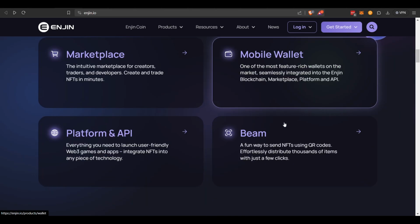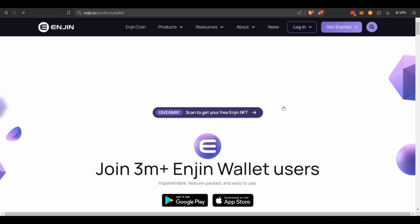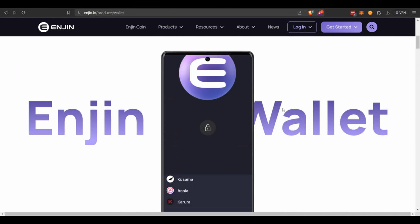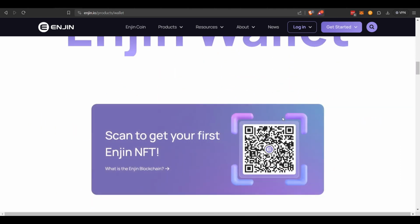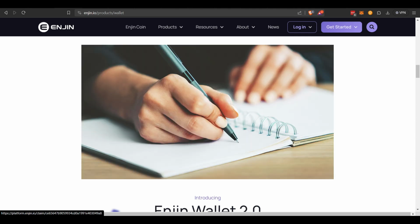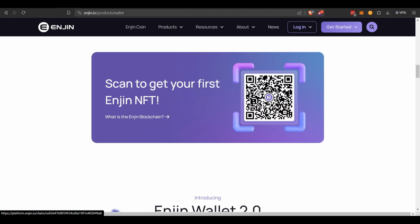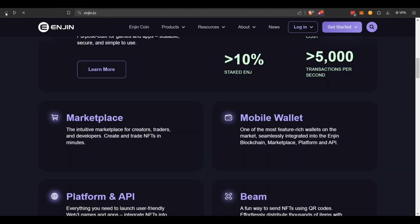So what you're going to need to start off, you're going to need a mobile wallet. So you're going to need to download this Enjin wallet, and you can get it for Google or Apple. And if we scroll down, you can scan that. It'll take you to the store and you can download it. You'll need to create a password. So it could be complex or a simple password, but you'll need to write down your seed phrase multiple times, store it in multiple places, and make sure that is secured. So we go back to their website.